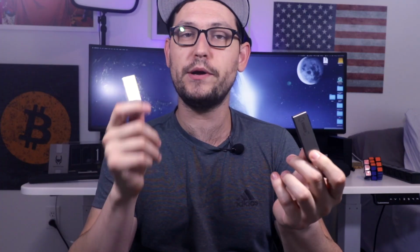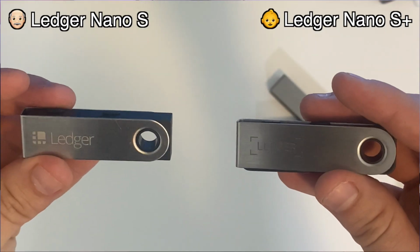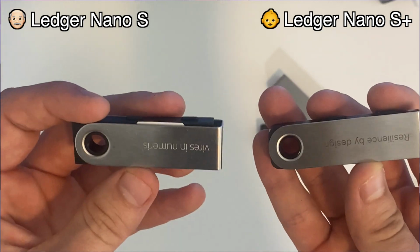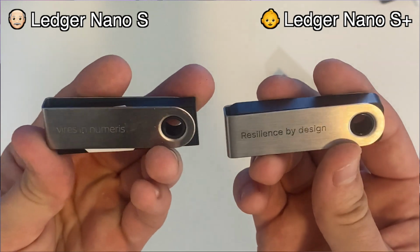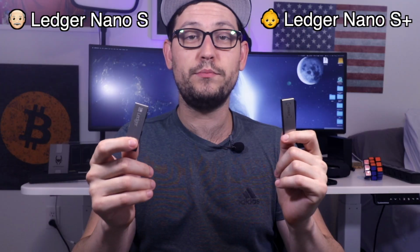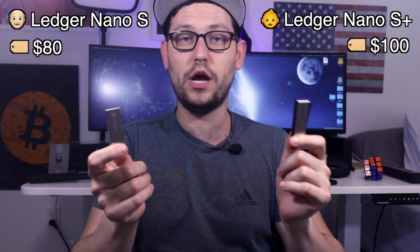So first, let's talk about the old Ledger Nano S versus the new Ledger Nano S Plus. And the first thing we're going to touch on here is the price of a new device. The old Ledger Nano S is $60 on Ledger's website and the new Ledger Nano S Plus is $80 on Ledger's website. And for me, when I purchased this new device just a couple days ago, there was a $20 shipping fee that I couldn't figure out how to avoid. So factor that $20 shipping fee if you're in the United States to whatever the cost of your device is. So that would bring it to really about $80 for the old Ledger Nano S and $100 for the new Ledger Nano S Plus.